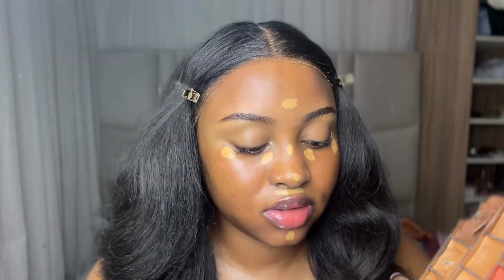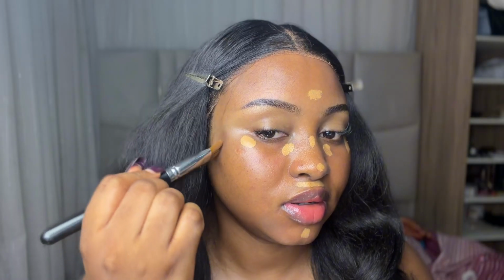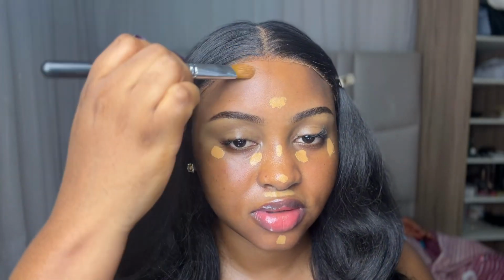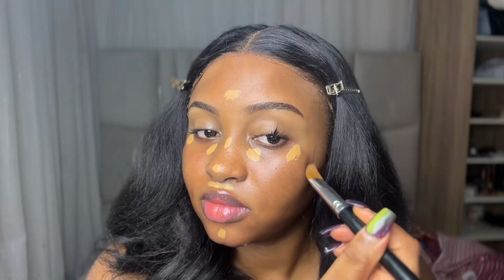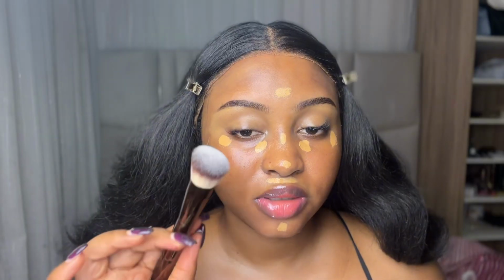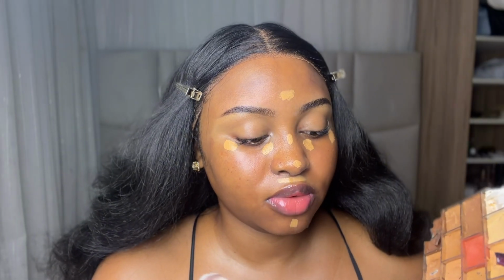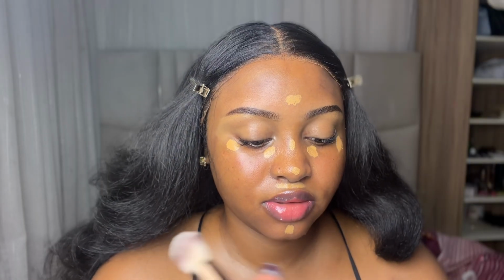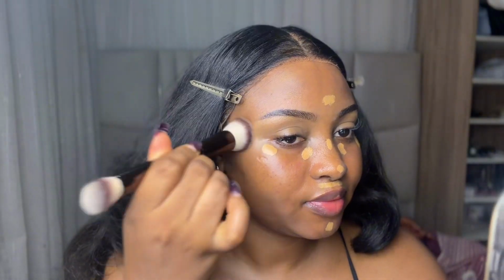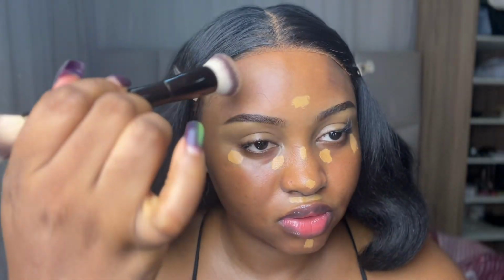I'm going to take a little bit of my bronzer, apply that here on the perimeter of my face, my forehead, here, my forehead also. I'm going to take my bronzer blending brush, dip it into some of that bronzer, blend it at the back of my hands, and blend it on my face too, like so. Be careful not to touch your brows.